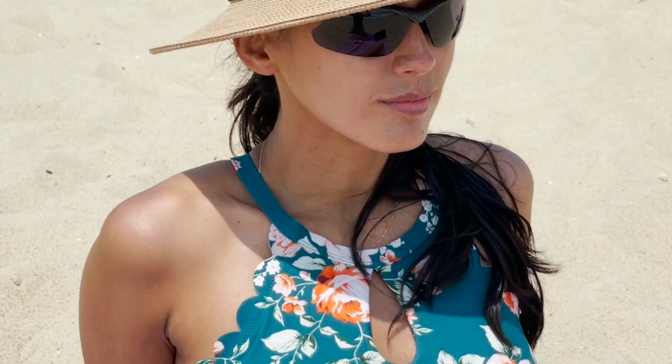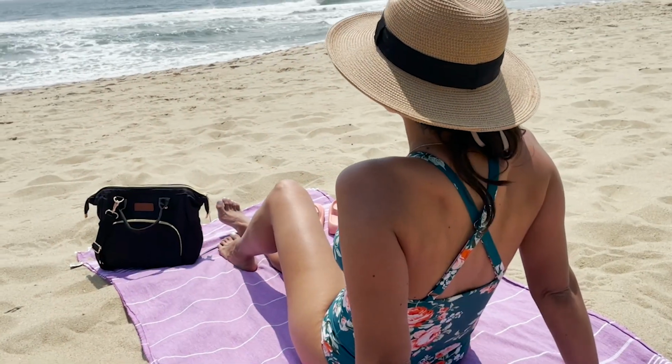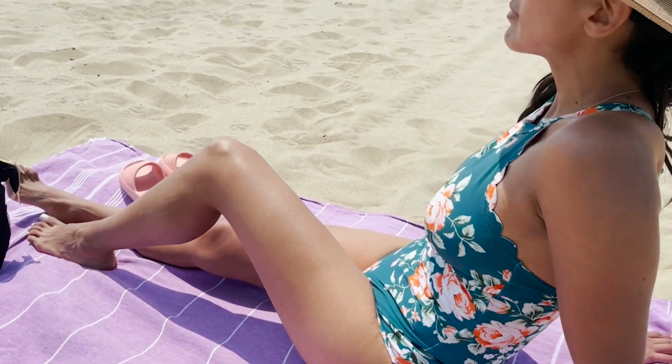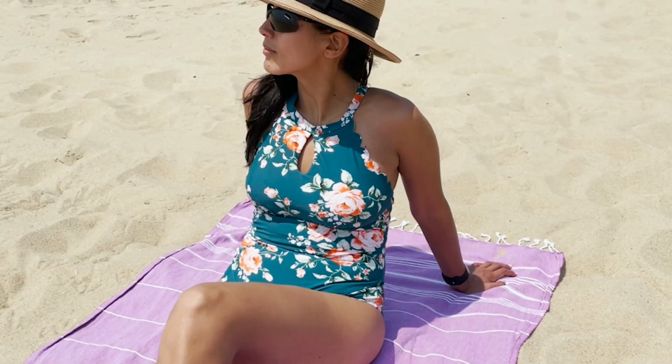I so appreciate the keyhole cutout and the high neck. I think it makes it look super cute and feminine, and I love the crisscross in the back and the adjustable straps as well. And of course, the scallop trim that it has makes it look fabulous.